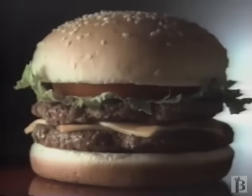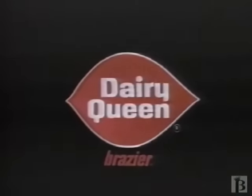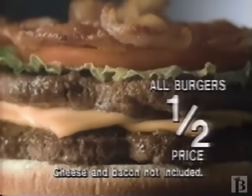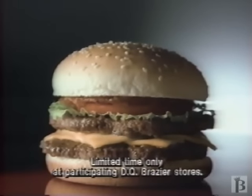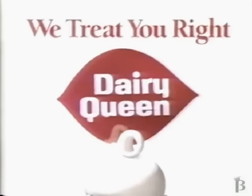Butter, it doesn't take much. Who's gonna get your mouth a-watering with a delicious burger? Dairy Queen. Gonna give you burgers made of 100% beef? Top them with crisp lettuce and juicy red tomato? Who's gonna give you all this on all their burgers for only half price? The GST at Dairy Queen with our great half-price burger sale. We treat you right.